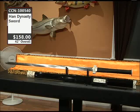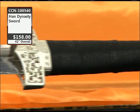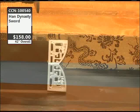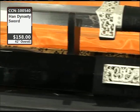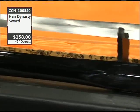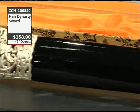If you are shopping for swords, the Han Dynasty sword, it's 158 bucks. This one's a 42-inch sword. It has a silk-lined gift box. Sharpened blade, so really be careful with that. It's a spring steel. Spring steel is a name given to a wide range of steels used in the manufacture of springs, like in automotive and industrial suspensions.